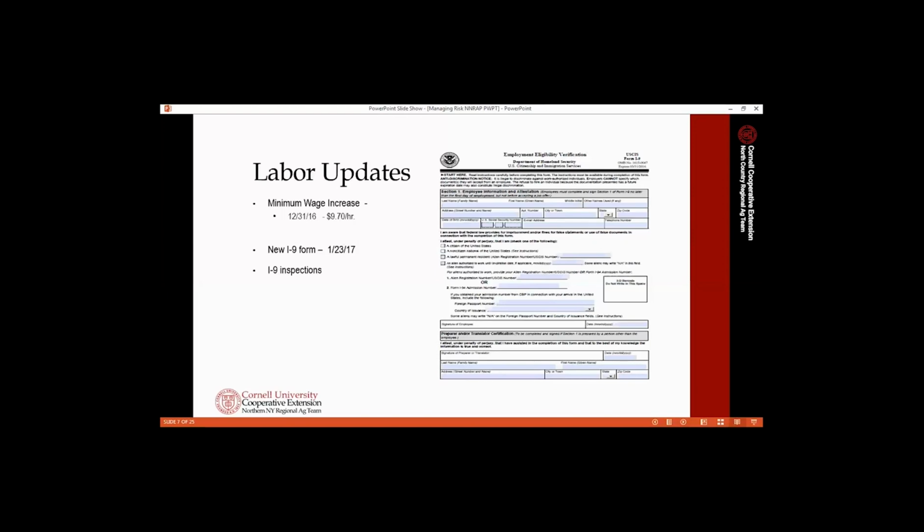We've heard some inklings that there's been some I-9 inspections across New York State. So make sure that you have all your I-9s up to date and that they're filled out correctly. If they're not filled out correctly, you cannot go back and have them fill out a new one. You have to add a paper or write something next to it to do it. But you can't throw that one away and start out with a new I-9. You have to keep the original one.